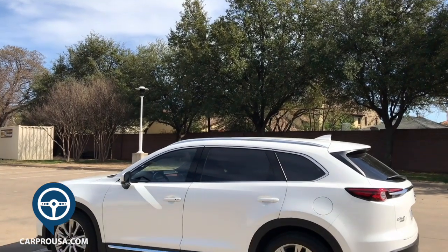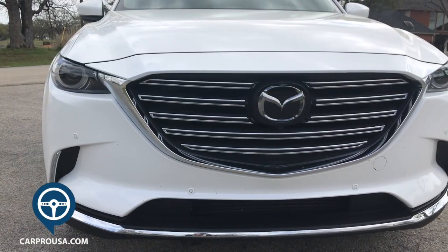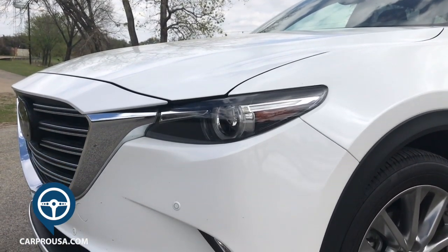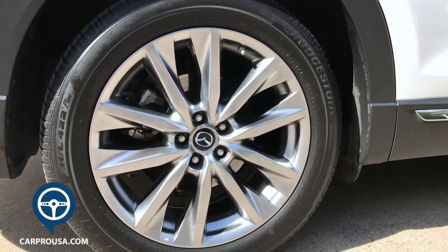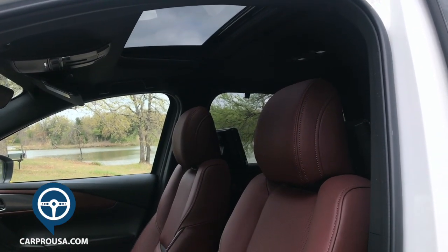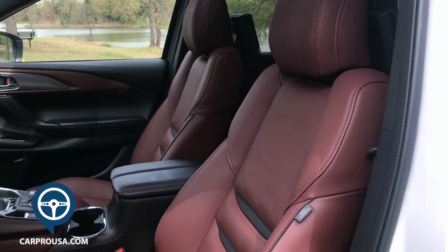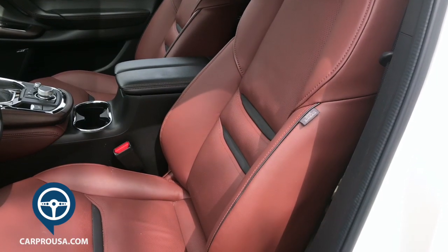The CX-9 is one of the most stylish SUV offerings in its class. My Signature trim has LED Signature grille accent lighting, heated power mirrors, and an aluminum roof rack. It all rides on 20-inch alloy wheels. The interior is really nice. These seats are Napa leather, and they have perforation in the centers, and I find them very comfortable myself. There's a little bit of bolstering here, not too much, but just a little bit on the sides, and I really had a comfortable week in these seats.